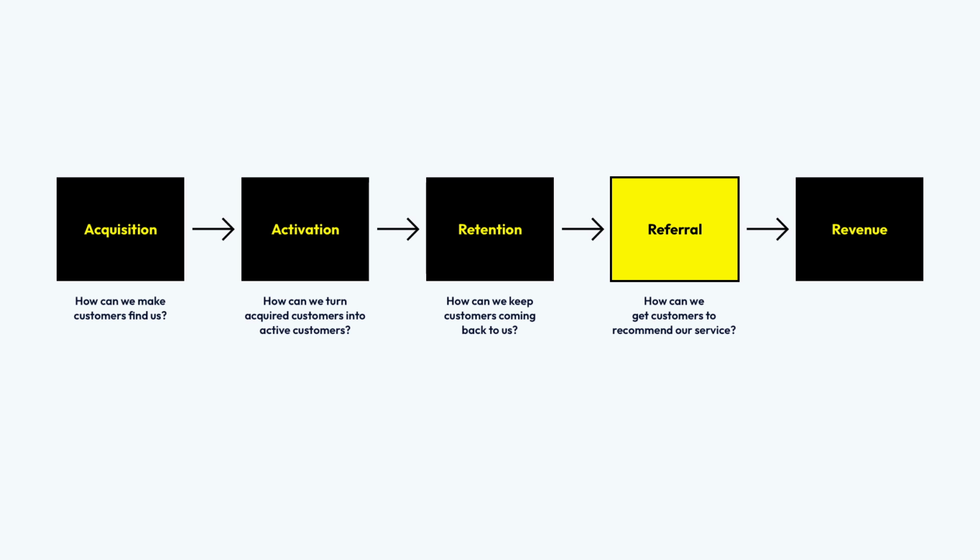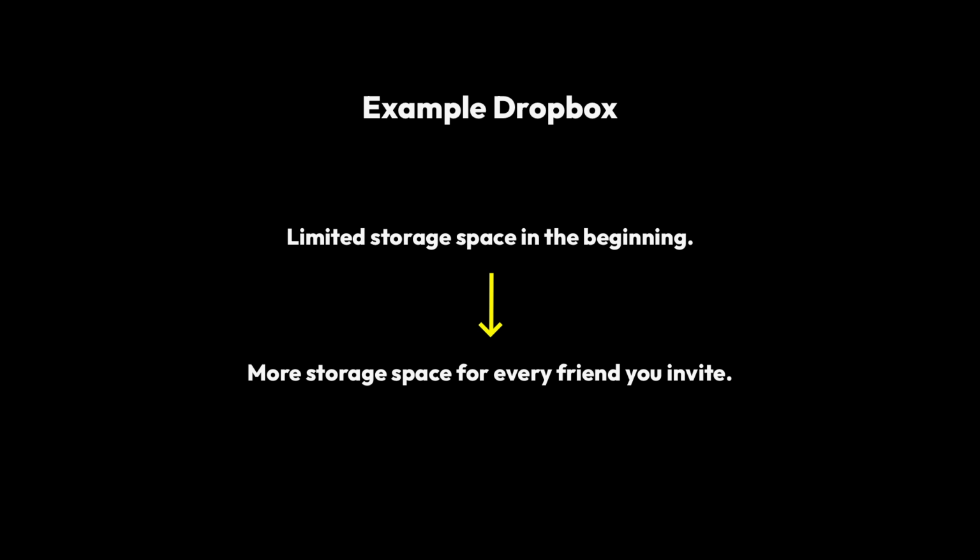Well, you need to think about ways to incentivize people to recommend your product to their friends or family. A very popular example for this is Dropbox, a service where you can upload files to the cloud and share it with other people. When you first start with Dropbox, you have a very limited cloud storage, but with every friend you successfully invite, you get more storage. This invitation system was so powerful that Dropbox gained a ton of new users very quickly. And that's an excellent example for us as well.